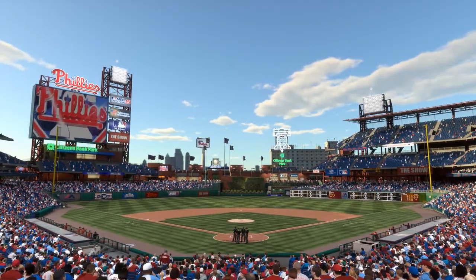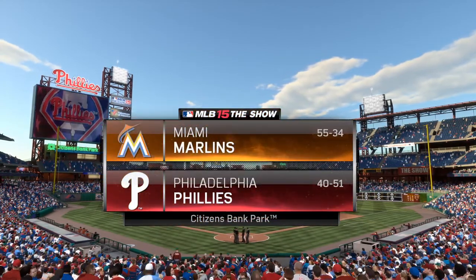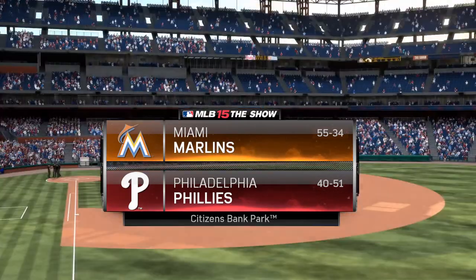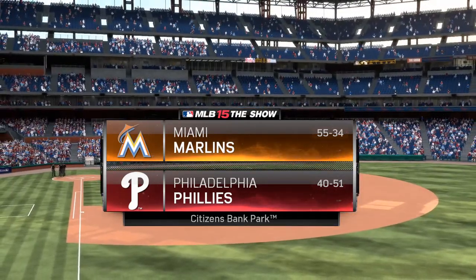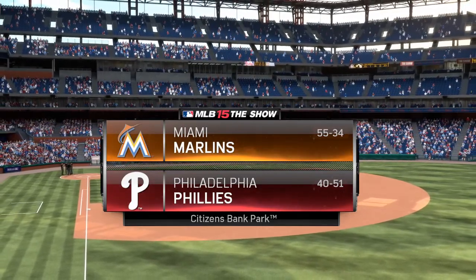Time for baseball on the show as we get you set for baseball at a place they call The Bank, Citizens Bank Park in Philadelphia. Tonight, the first of this three-game weekend series between the East-leading Miami Marlins and the Philadelphia Phillies.